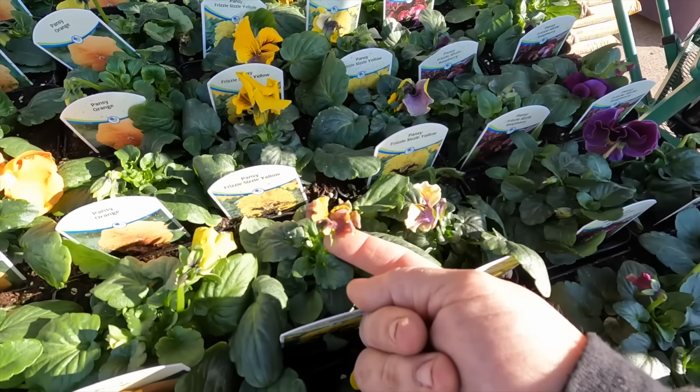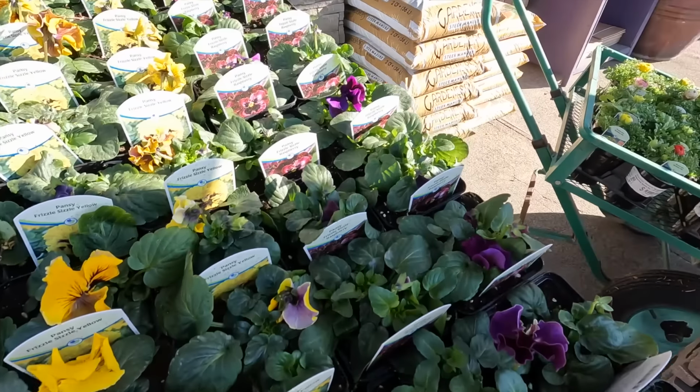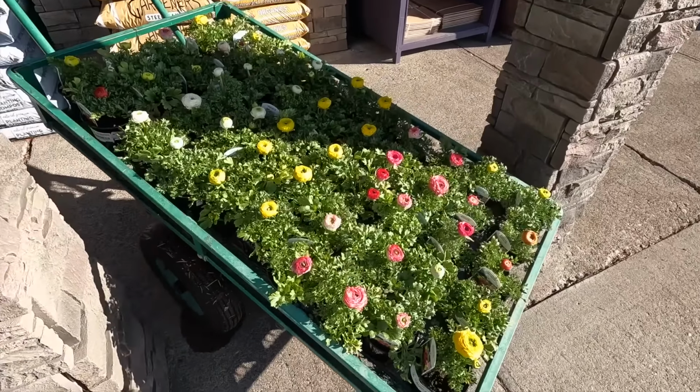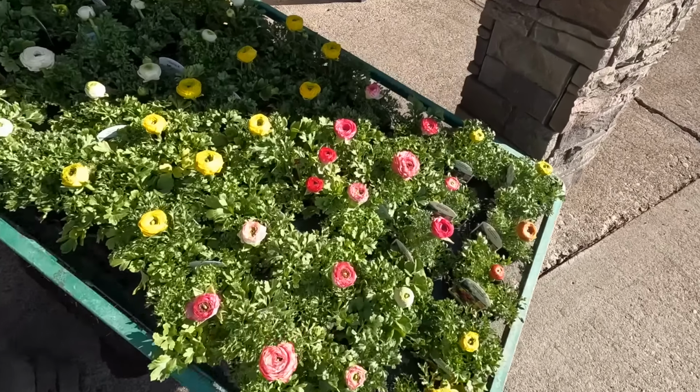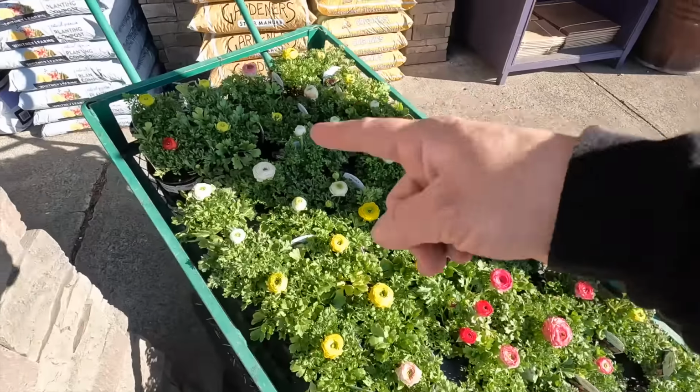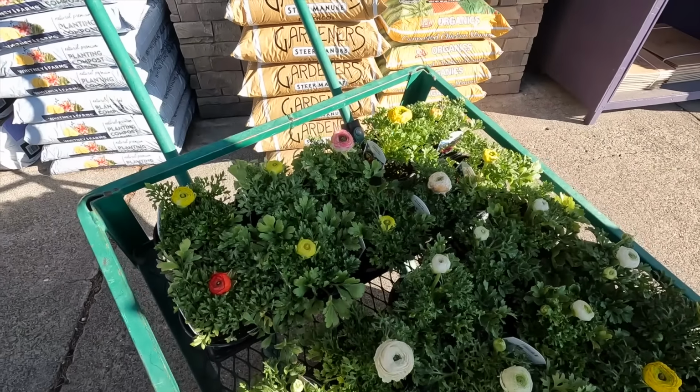These kind of have a bicolor though, a little bit of lavender. Then more purple and pink. And then there is a cart full of ranunculus. There's yellow and white. This is a sprinkles bicolor mix, so it's a pink and white kind of striped. And then there's another mix up here. That's just a sprinkles mix right there.